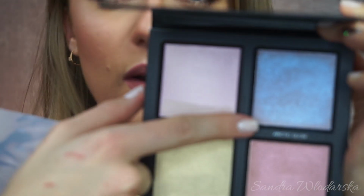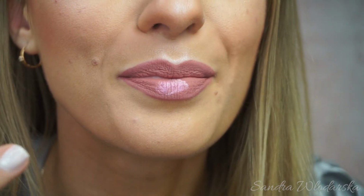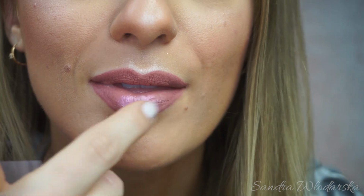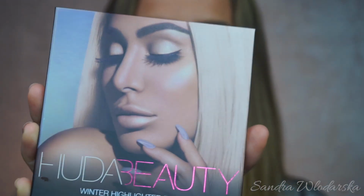Here it is, it's this one. I'm picking some up. As you see. Mm-hmm. I mean, cream lip highlighter. Cream highlighter for your lips. That is, I mean, I'm not surprised. Huda is kind of known for her highlighters, highlighter palettes. Look at the packaging. It's so cute.